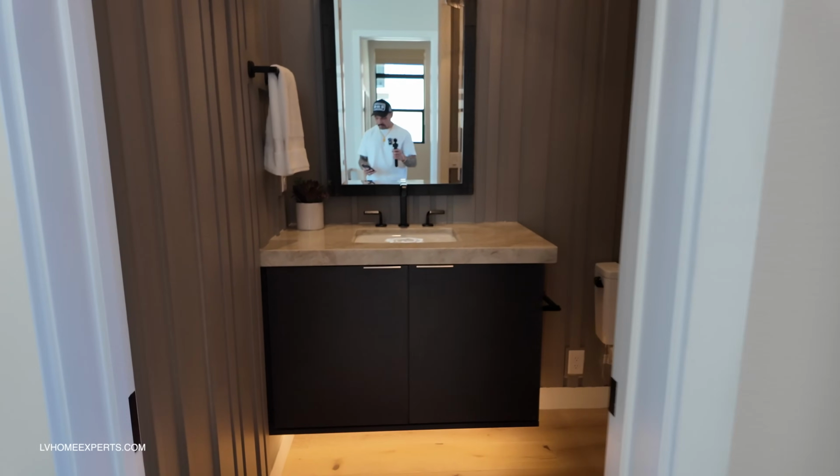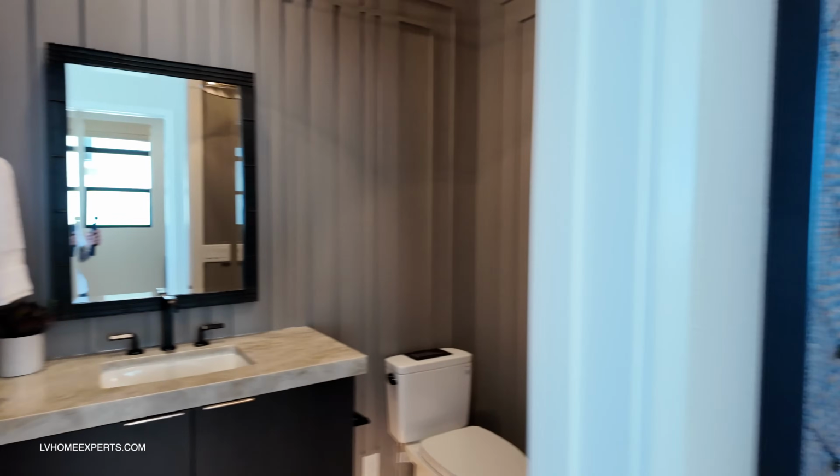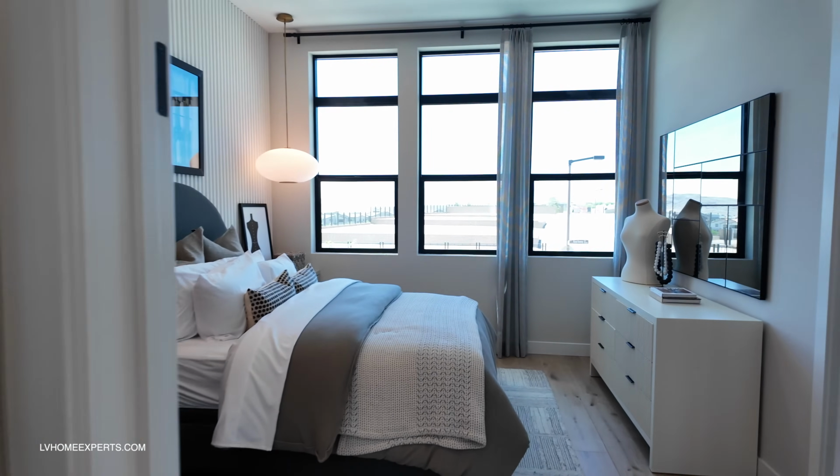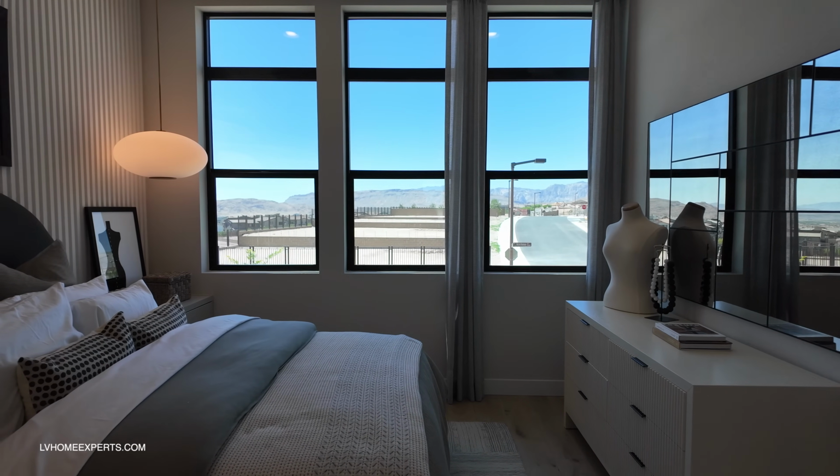Front door pending. My alarm is going off at my front door.